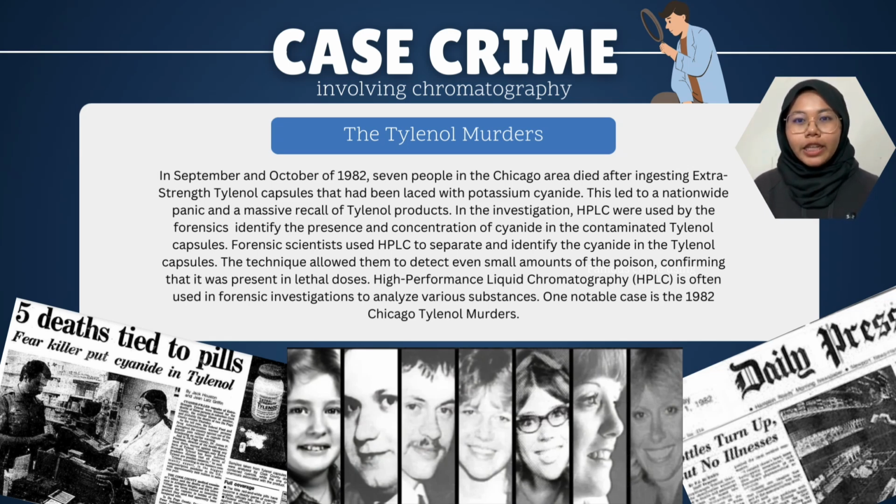This led to a nationwide panic and a massive recall of Tylenol products. In the investigation, HPLC was used by the forensics team to identify the presence and concentration of cyanide in the contaminated Tylenol capsules. Forensic scientists used HPLC to separate and identify the cyanide in the Tylenol products. The technique allowed them to detect even the smallest amount of poison, confirming that it was present in lethal doses.